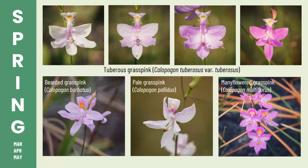And then we get into our colorful orchids. So we have a number of Calopogon species in Florida. And at Cary State Forest, you can actually see all of them. But they aren't exclusive to Cary. The first ones that pop up that we start to see are the bearded grass pinks. That's this bottom corner, Calopogon barbatus. And then we start to get into the pale grass pinks, the Calopogon pallidus. The Calopogon multiflorus, the many-flowered grass pink, is probably somewhere in between. That one you really only see right after fire.